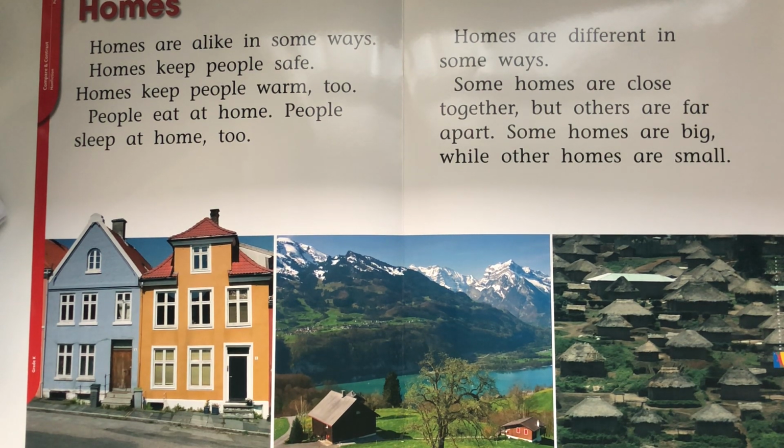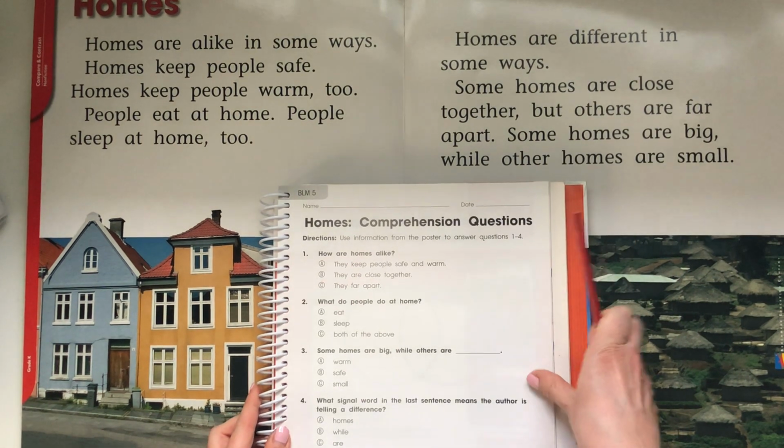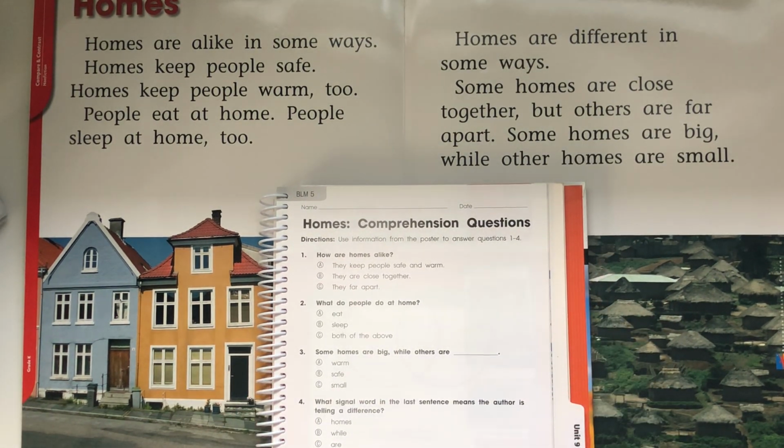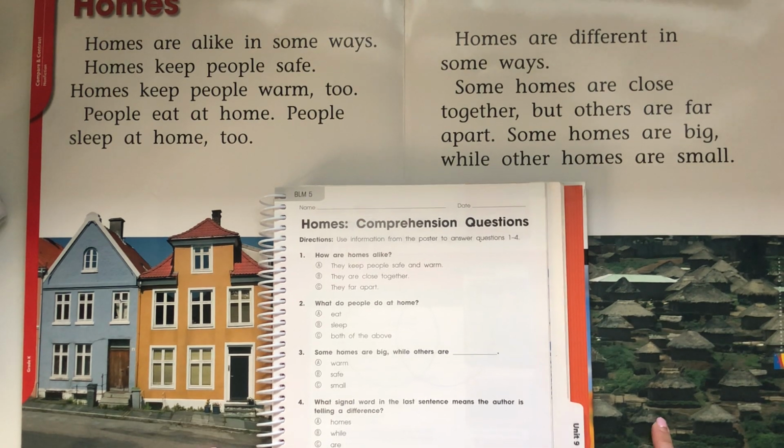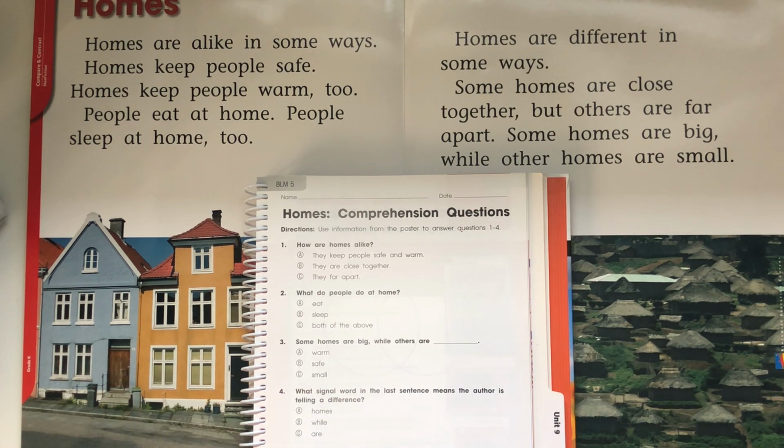So love bugs, I'm going to show you some questions. Okay, this is my teacher booklet. In class, if we were doing this, this is when I would pass out the paper to you and we would do the first one together, and then I would read it and we would go through it together a little bit, and then you do some on your own. So I'm going to put it like this for you, and that way you can see everything.